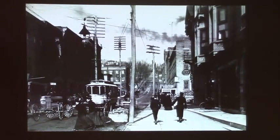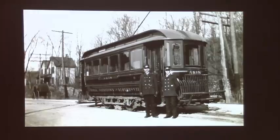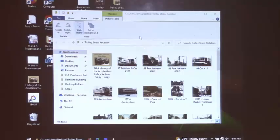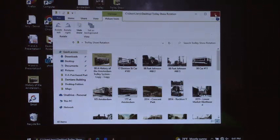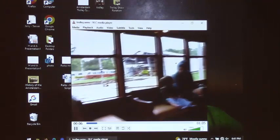What you're watching now is just a rotation of some of the odds and ends and some of the trolley stuff that I've thrown together. Just something to watch in the meantime, but we'll get going on the program. But the first thing I'd like to do is take you for a very brief trolley ride, because maybe some of you never had the experience.